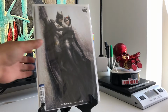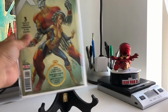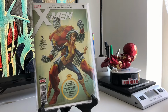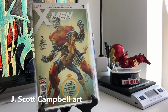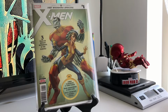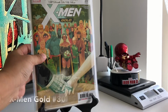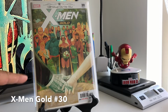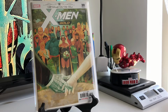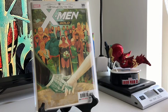And then I also picked up, with regards to X-Men, the wedding special. This is the J. Scott Campbell cover. Now I haven't been keeping up with this, but I figured this might be a relatively small key. You never know what's going to happen. And then along with that, the X-Men Gold #30, which I do believe is the actual wedding. I heard somewhere that there's a twist. I haven't even opened it up yet to see what it is, but we'll see.